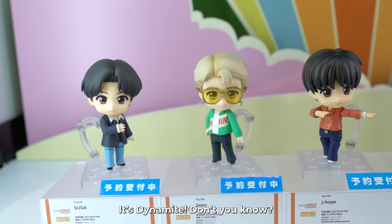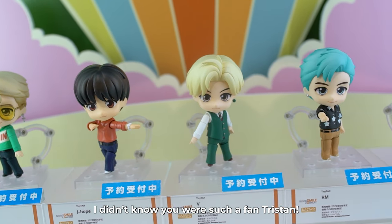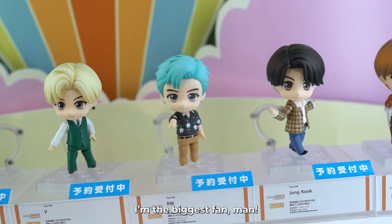What is that? It's dynamite, don't you know? It's BTS, you have all the members as Nendoroids. Super cool. Shit, I didn't know you were such a fan, Justin. I'm the biggest fan, man.